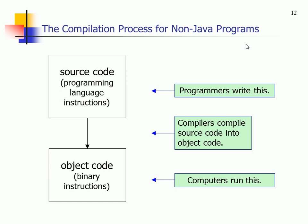Exactly. So, again, we're talking non-Java programs here. We have our source code. We write this. Okay? Then we have our object code, and we basically link them together. Okay?